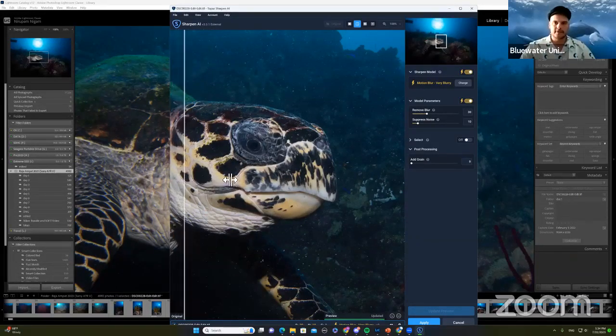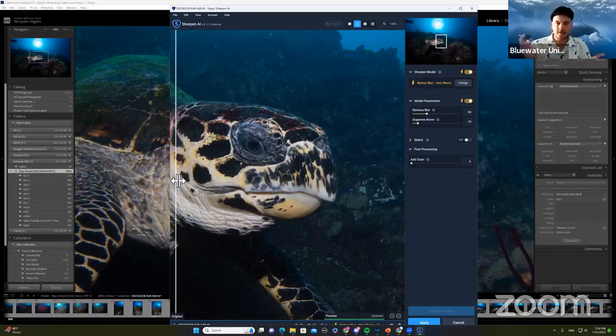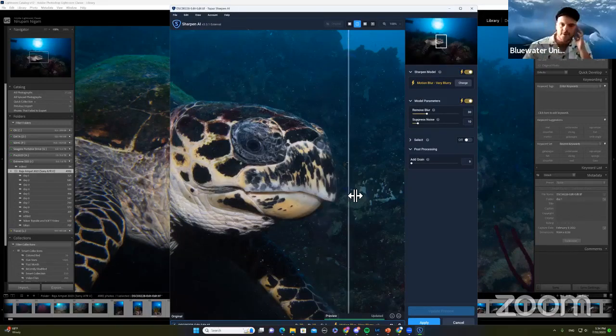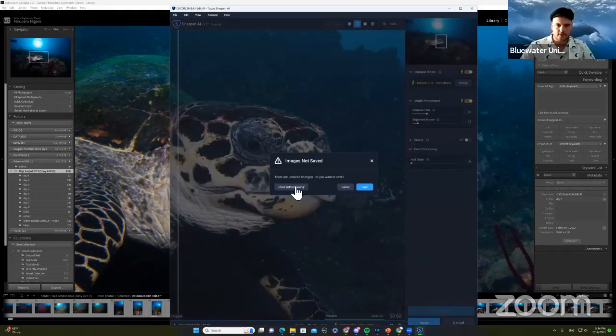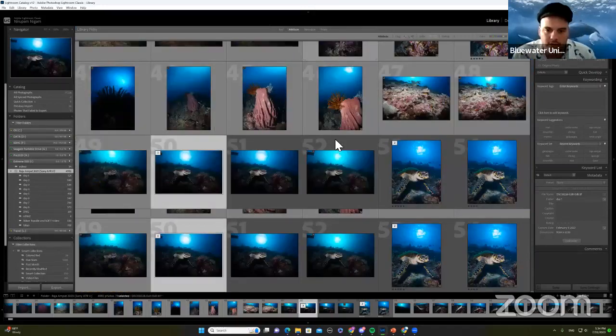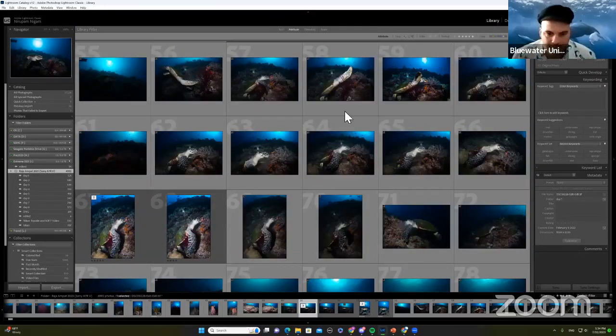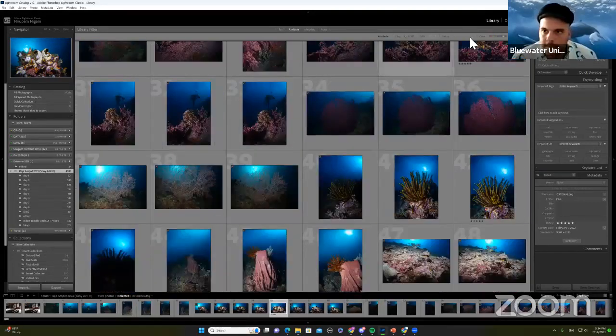But here's my preview now. You can see the difference in detail is pretty phenomenal, especially when you have a big screen. As I said before, it's really great for photos where the focus is there but it's not perfect. It does an amazing job of sharpening those up and making them look better. I can also run through a couple more examples, because it doesn't just do it with subjects, it can do it with substrate as well. So if I go back to some of my top shots from this trip, here we go.